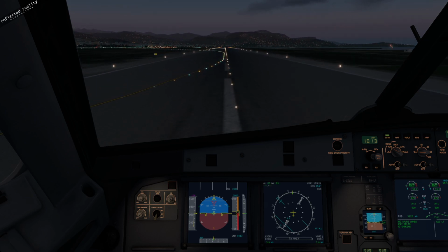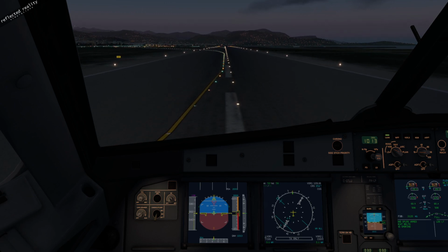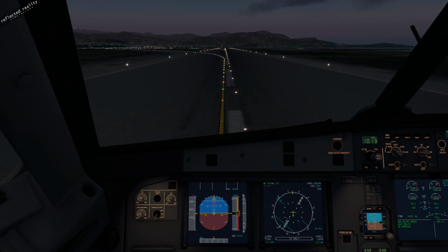There's 70 knots. Cancel reverse, just override the brakes a little bit, and we'll turn off.